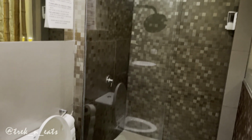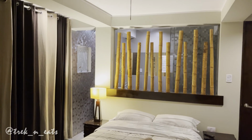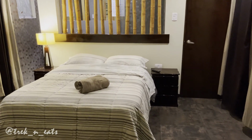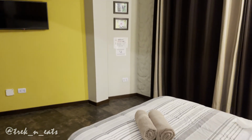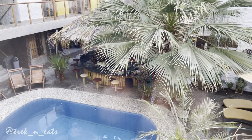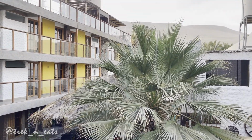One of the things we didn't like is that our bathroom window had gaps that let bugs in, so we had to stuff it with a plastic bag to keep the mosquitoes away. The bathroom and the sleeping area are not separated by a door, and privacy could be an issue. Also, there was not that much storage in the room, so we had to put most of our stuff on the floor.